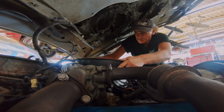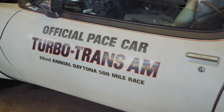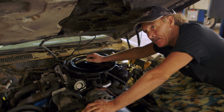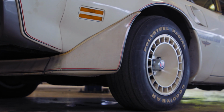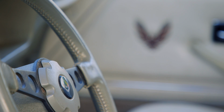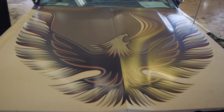Now this Firebird Trans Am isn't an ordinary one. It's an official pace car. And the Speedo says it's got 88,355 kilometers on it. It's got original tires on it, original paint, original interior. It's like a little time capsule. And that's your fire chicken. That's what they call these back in the 80s, your breathing fire chicken.